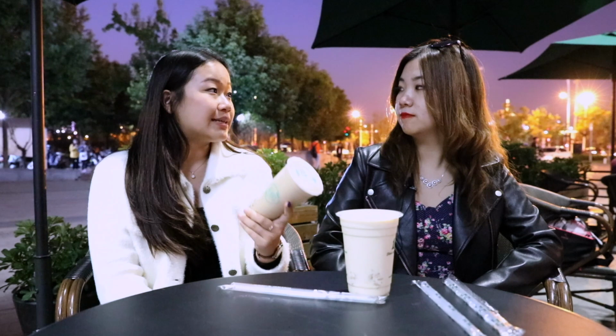And then right here we have the Yi Dian Dian oatmeal milk tea. It's with oolong and oatmeal. Sounds nice. Okay, so let's try. I like it. How is it?